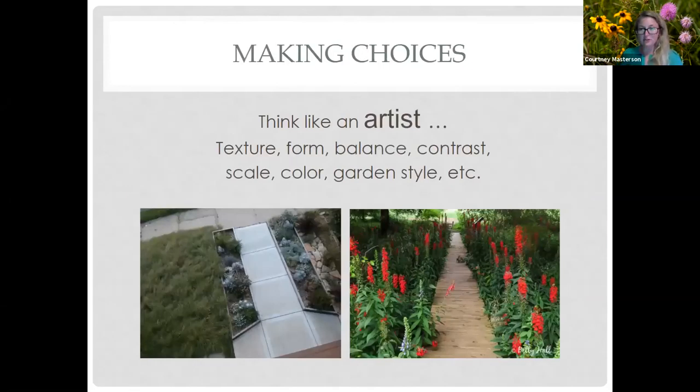And then you get to do the fun part of thinking like an artist about your space. I have some nice pictures here of native plants being used for their form and function, but also just for the stunning effect of using native plants. So on the left there is more of a xeriscaping type of garden utilizing a lot of native plants. So short grasses that are drought tolerant, more spurge and drought tolerant forbs like that, sages.